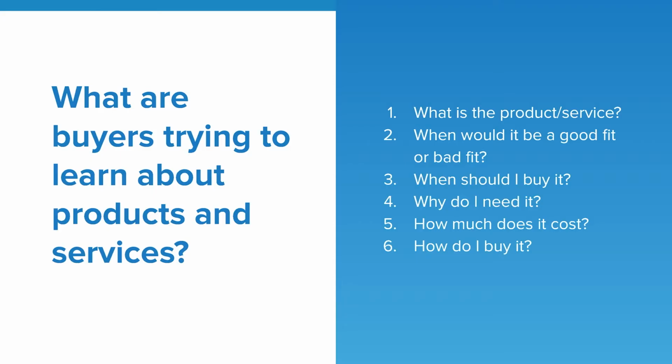Generally speaking, there's about 6 elements of a great product service video. The first one being, what is it? What is the thing? What is the product? What is the service? Next is, who's it a good fit for? Who's it not a good fit for? It's very important in this stage of the video that you're fully honest, transparent, and really do help them understand if they are a good fit or not a good fit.